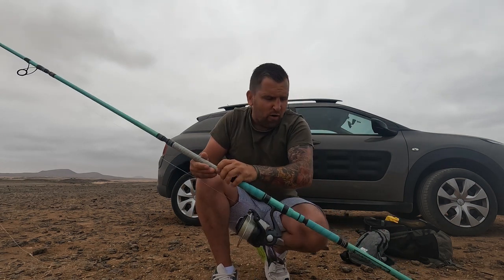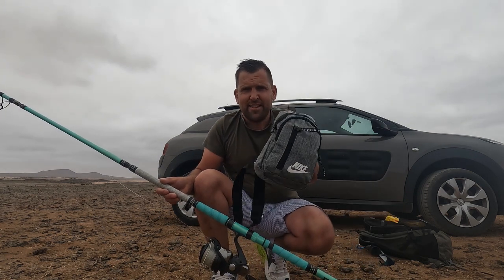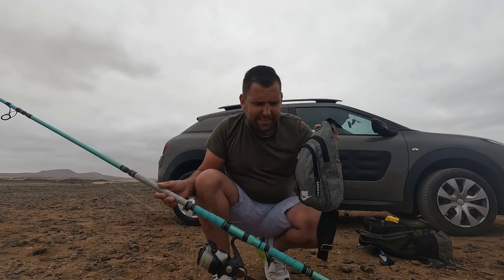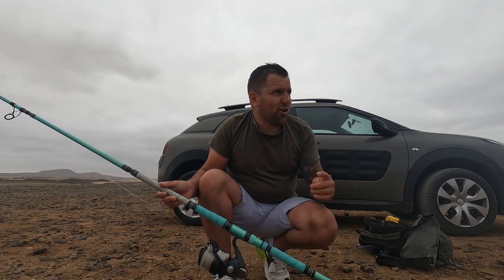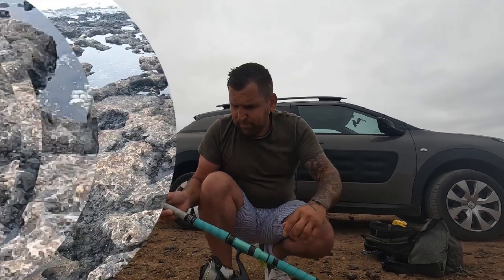All my gear that I brought with me, all my terminal tackle, I managed to get in this little rucksack hold all thing that I bought in Lanzarote when I was over there. It was about €8, so really good, really handy. And I've got some prawns and my rod spike, so I've got to try and get a rod spike in solid rock. So we're gonna have to build a little tower out of bricks and rubble, and then get fishing.